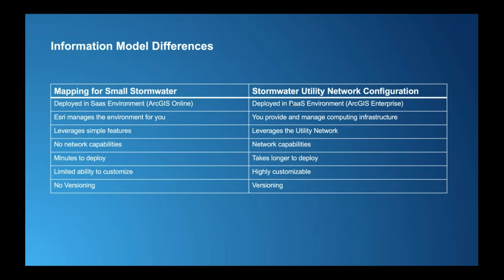But because we are deploying in a SaaS environment, there is limited ability to customize. And you need to be careful when customizing it, because if you are not a savvy ArcGIS Online user, you may do things that break a downstream information product, like break a web map or maybe break an app. So if you're going to extend this or modify it, certainly you can do that. You absolutely want to be careful and test it. There is also no versioning, so you don't have the ability to edit in a versioned environment when you deploy Mapping for Small Stormwater.